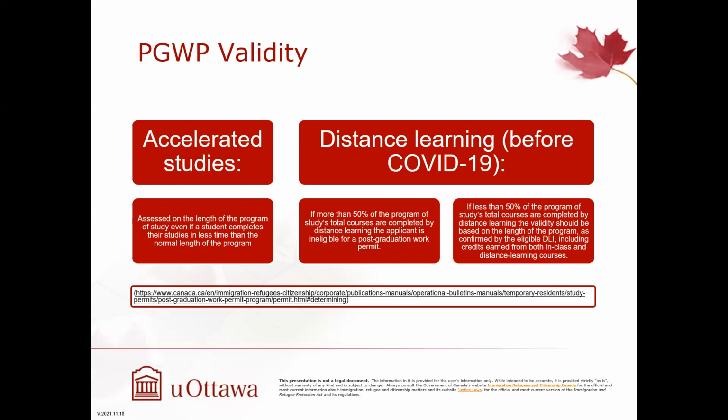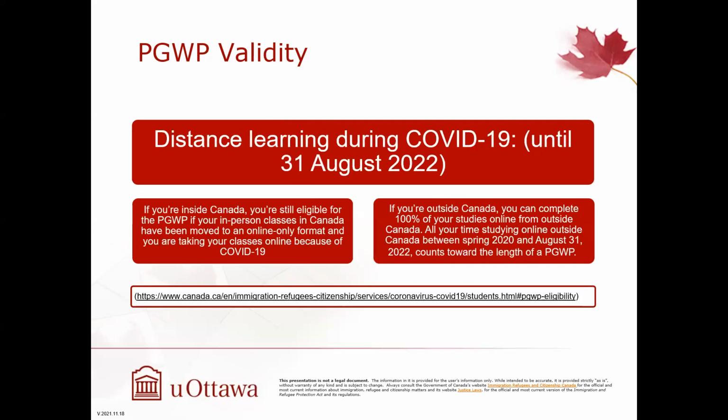So that's one thing. And I also wanted to quickly talk about distance learning, and this is before COVID-19. I will talk about current COVID-19 distance learning policy after, but before COVID, if more than 50% of your total courses were virtual, then you were no longer eligible for the work permit, unfortunately. So it had to be less than 50% of your total number of courses that could be online to maintain the eligibility for the postgrad work permit. This was obviously in a pre-pandemic world.